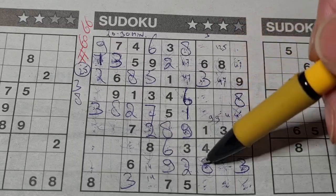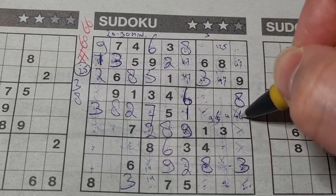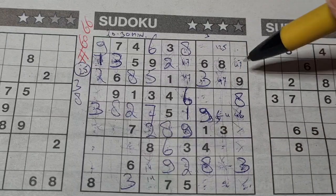We have a 6 in this column, so no 6 there. 6 goes together with the 4 as a pair, 4 and a 6, so 1 digit left in the middle row for number 9.